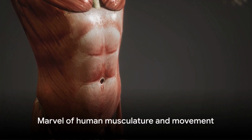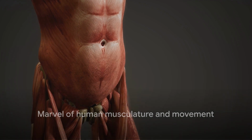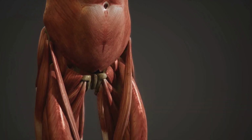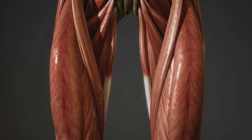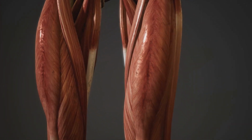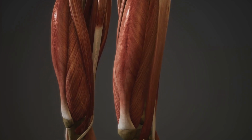So the next time you lift a cup or take a step, remember the extraordinary biological symphony that makes it all possible. The human body, particularly our muscles, is a marvel of nature's engineering, performing complex tasks with effortless grace and precision.